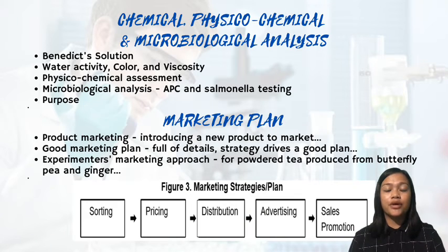Product marketing is a process of introducing a new product to market, identifying its target audience, and promoting the product to consumers. It includes the launch and execution side of the product as well as the marketing strategy for the product. A good marketing plan is full of details. Strategy drives a good plan, programs in details.